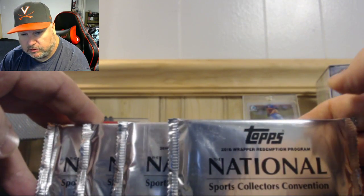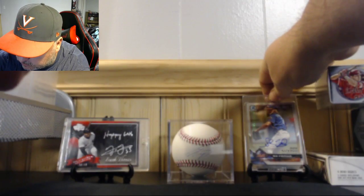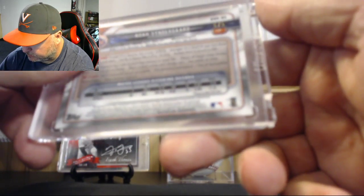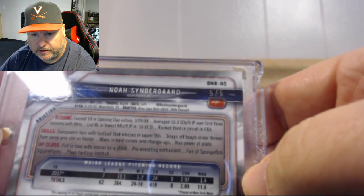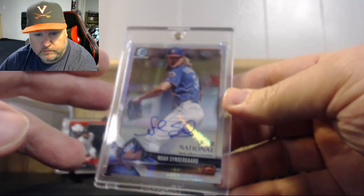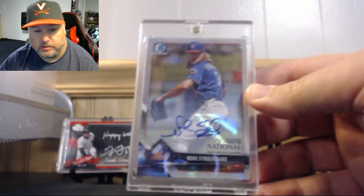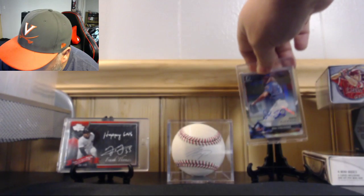I got these cards you can only get at the National, and I did open up one, and that's what I got on display here. Is a Noah Syndergaard, and that's a 5 out of 5. I don't know if you can see that 5 out of 5 right there. I really like that card. Of course, I'm a Mets fan, so it really means something. I was really ecstatic. I'm sure my neighbors in the hotel room didn't know what was going on. I gave a nice little yell for that one. That was a big hit. I wasn't expecting something like that.